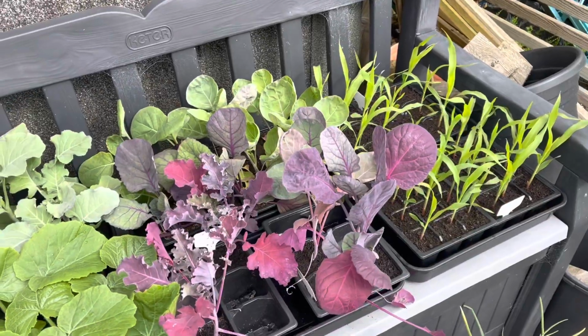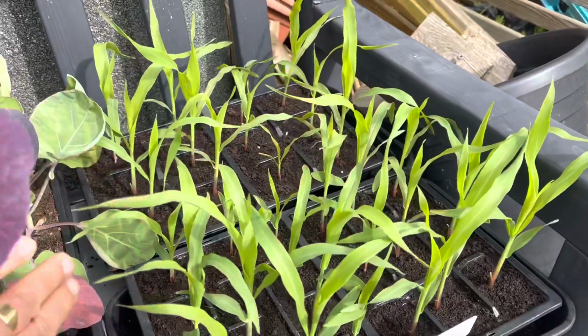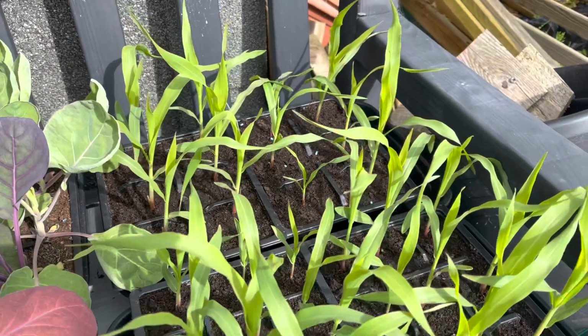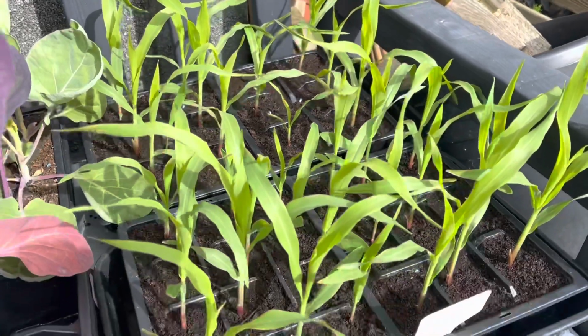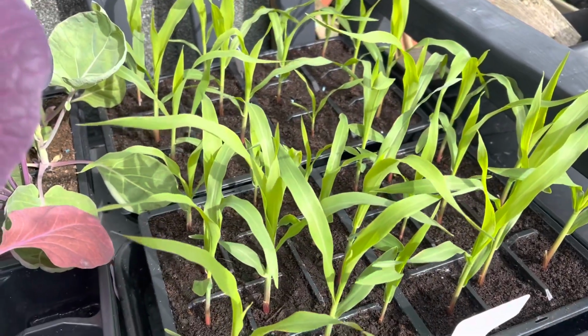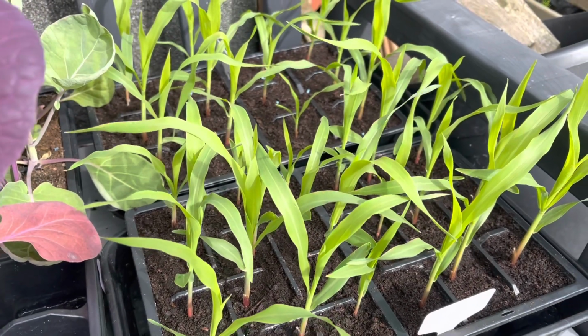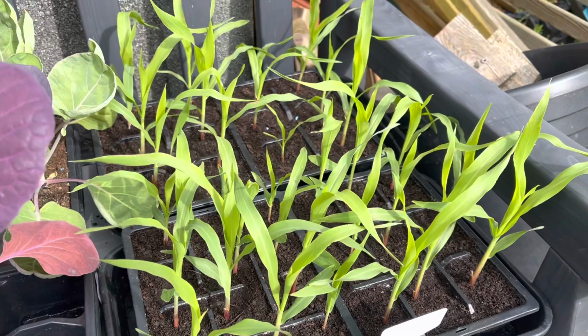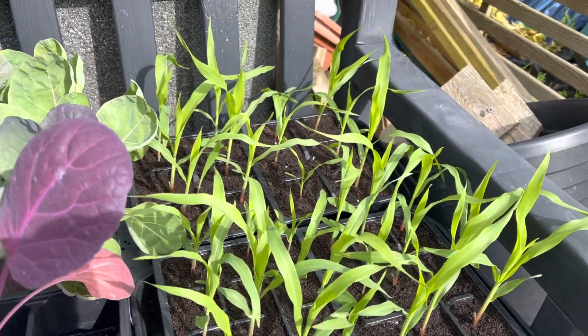I thought we'd just do a very quick seedling update. I'll start here. So these are the incredible sweet corn. Incredible is the variety. And I like them nice and small. These are ready to go out now, 3 weeks old. 3 weeks from breaking surface is kind of the stage I like to plant them. It helps them get established when you plant them nice and small.